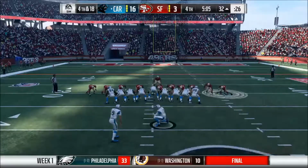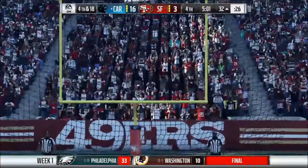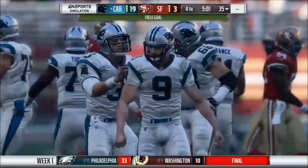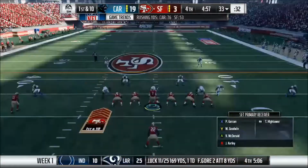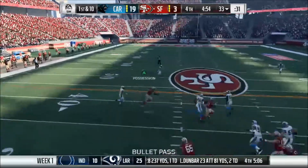So they bring out Graham Gano again. He's 3 for 3 so far. Make that 4 for 4 as he drills yet another kick down the middle. He's been exceptional today. 19-3 is the score. It's still a 2-score game here. Can the 49ers come back?